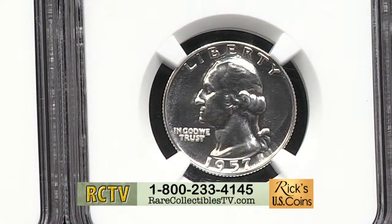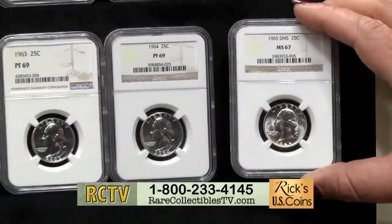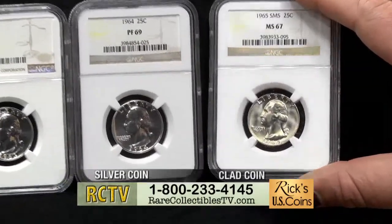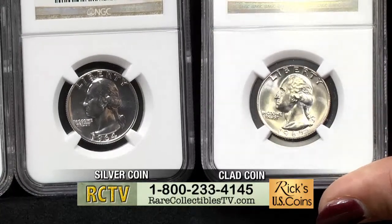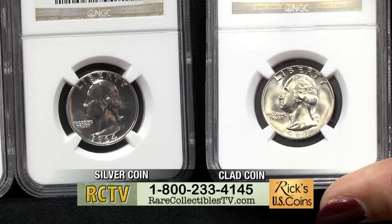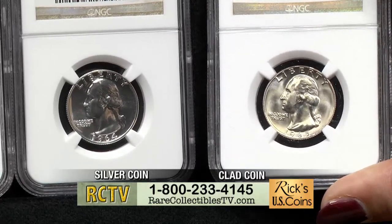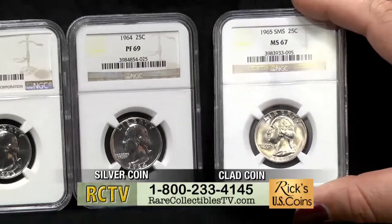I have a 1965 quarter. It happens to be a special mint set quarter, but Kim is going to put it in front of the camera for you to see the difference between that coin. It has a slightly different, kind of a grayish cast to it. And that's what your clad, non-silver Washington quarter that we're so familiar with today looks like, because from 65 on, all the quarters struck for commercial use have zero silver content.